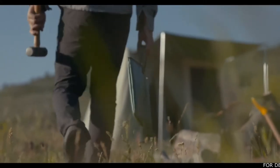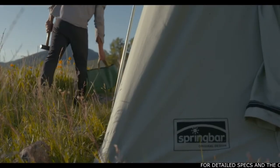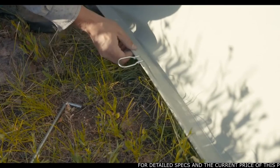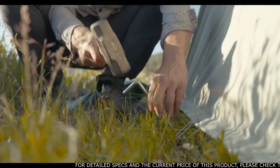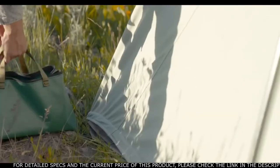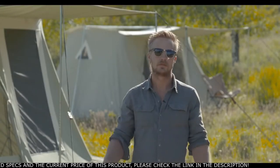These tents have a heavy-duty, fully waterproof vinyl floor, as well as wire stake loops, which are a key component of spring bar design. The wire loops are connected to a rope that runs around the perimeter of the tent to help distribute the pressure, which is significant since these tents rely on the flex and tension from being securely staked down. This is just another example of the details that make a spring bar tent.